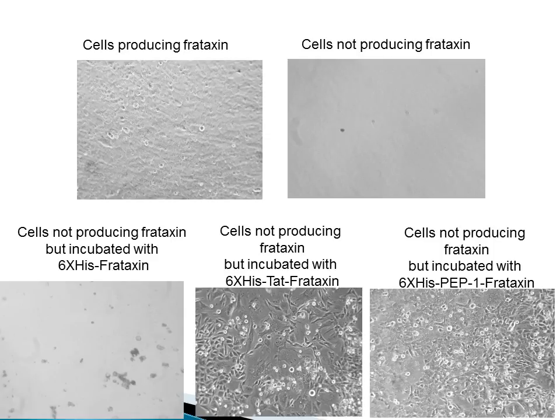Given that the previous experiment was extremely important, we have, of course, repeated it. We have obtained the same result. However, in this additional experiment, we have added an additional control. To one group of cells that were not able to produce frataxin, we have added to the culture medium the cis-histidine frataxin protein. This protein does not contain the TAT sequence or the PEP1 amino acid sequence, and therefore it is not able to enter the cell.